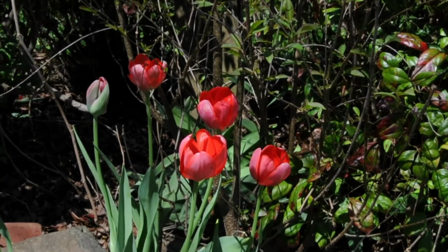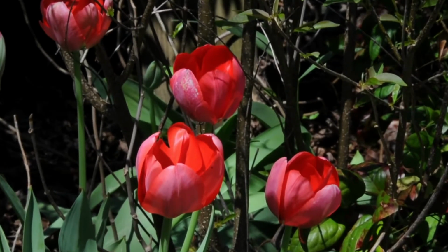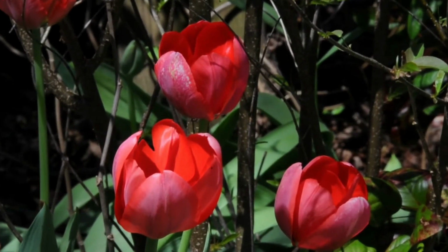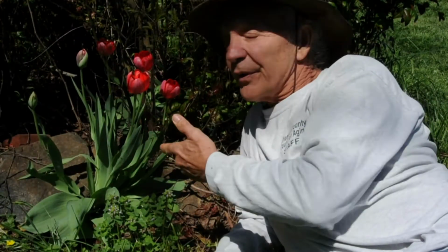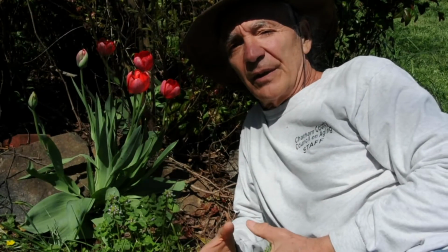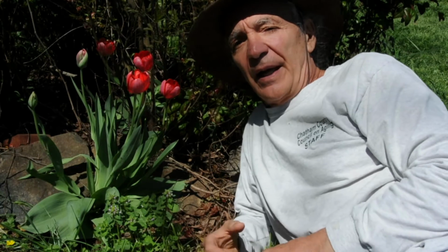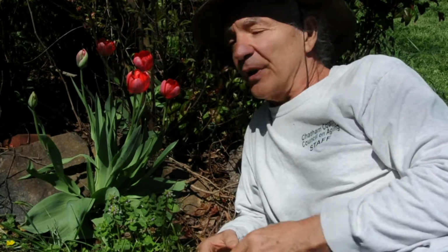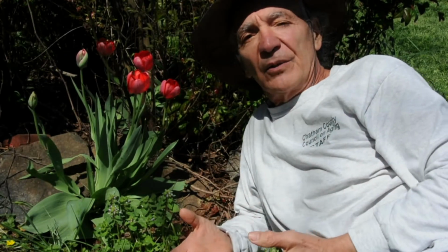So here's the next plant I'd like to talk about. And even though this is not a wild plant, it's really pretty common in most people's gardens. So, of course, the next plant that I'm talking about is the tulip. Now, most people don't think of tulips as an edible plant, but they are. And the part that we're going to talk about mostly are the petals. The petals could be used as a garnish. They could be put in soups. They could just be eaten raw.